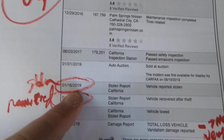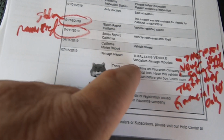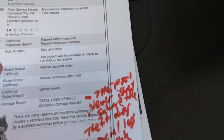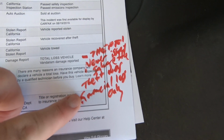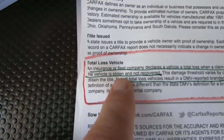All right, so it was stolen 1/6 of 19 and recovered 4/11 of 16. Total loss of vandalism damage reported. That was the window. Theft. Never issued a salvage title. If you look at all these records, there's never the word salvage title because it never had one. Theft is a financial loss only. Total loss. Here's the legend for it.